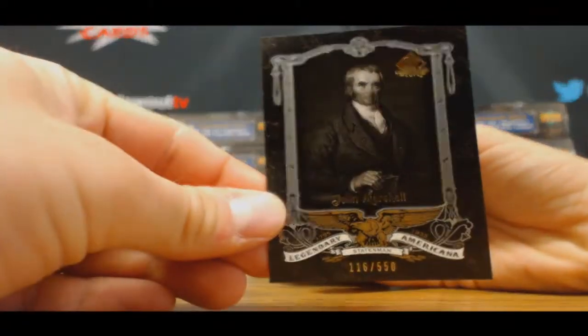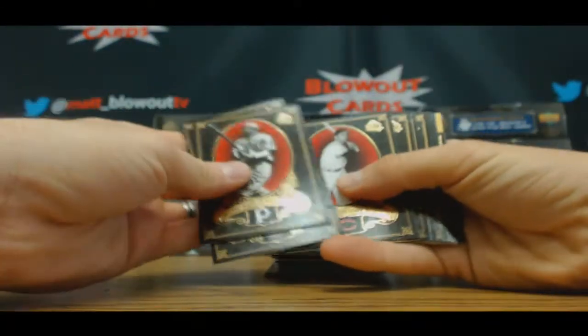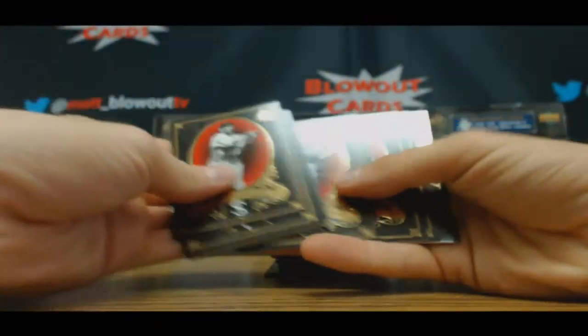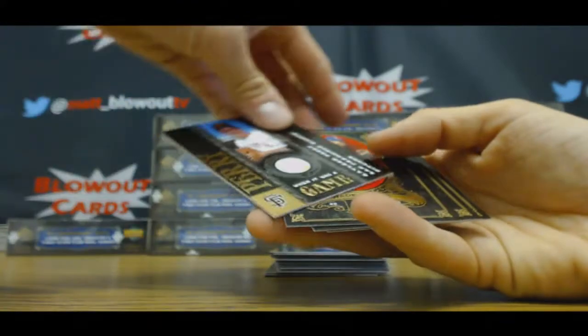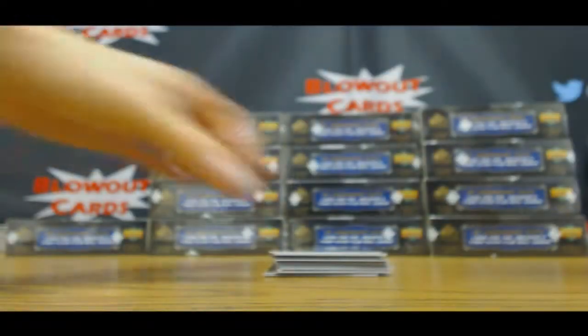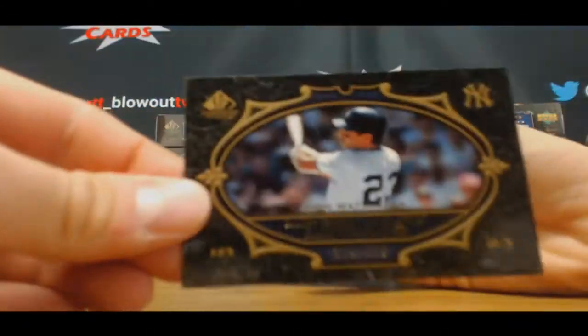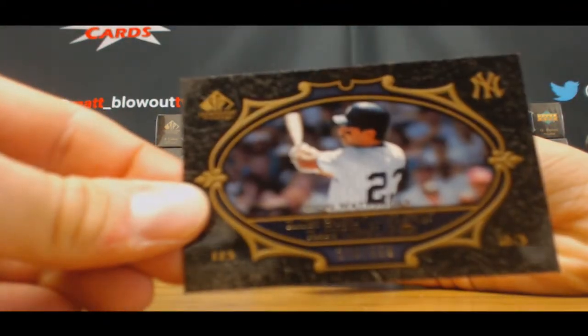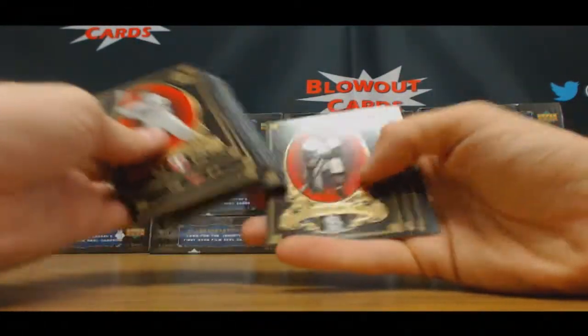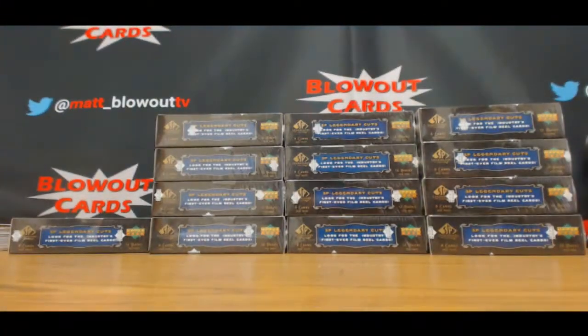John Marshall, 550 Americana. And Cal Ripken Jr. jersey to 199. Solid piece. Another jersey, Gaylord Perry with some dirt on it. Lineage, Don Mattingly to 550. Baseball and base. All right, so that's box number three. No autos yet. Still searching.